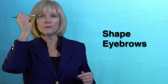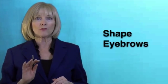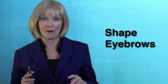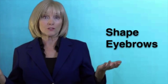And while we're on the subject of eyebrows, once you've trimmed, you'll want to fill in. This might be a good time for you to go to a professional and have them shape your eyebrows and show you how to do it yourself, because what they say is true. The brows are the frame for the face. Not mine, I've got bangs, but probably for you.